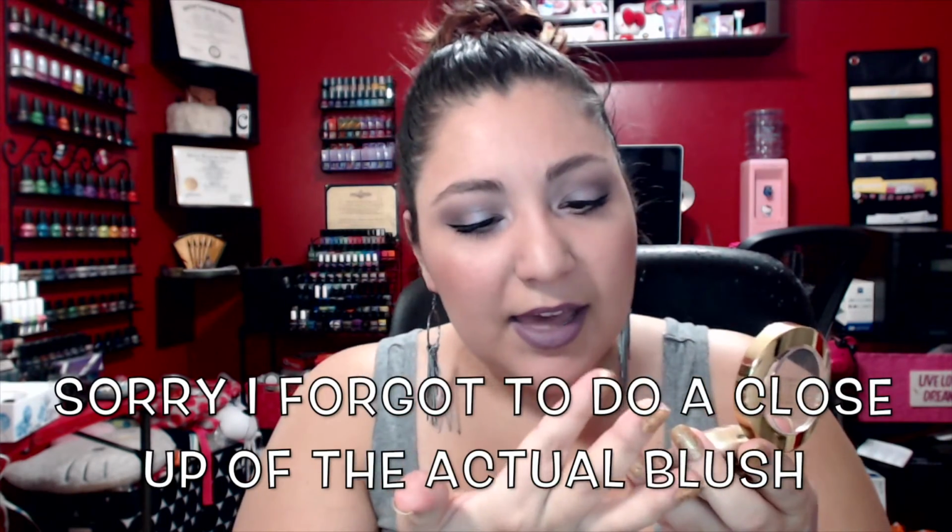Okay, so I picked up 3 blushes from Milani. I picked up 2 of the baked powder blushes. I have Luminoso already, and I wanted to pick up these other 2 colors. This one is in 01 Dolce Pink and 03 Berry Amore. I have only taken the plastic off of these, but I haven't swatched them. I've heard a lot of people say that they are very glittery, and I do see that these have some gold sheen running through them, but I don't really see a lot of chunky glitter. So that one right there is Dolce Pink, and that one right there is Berry Amore.